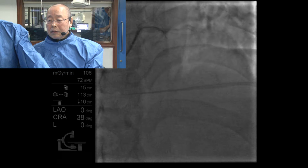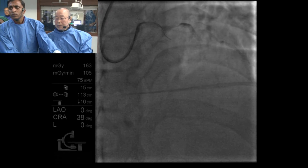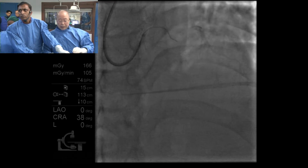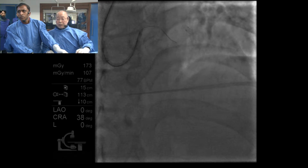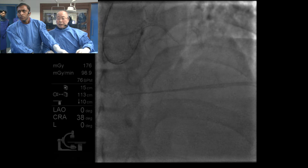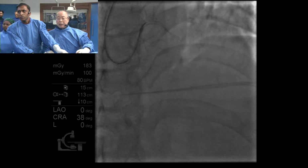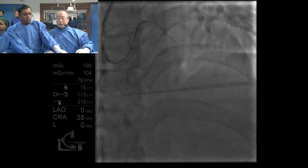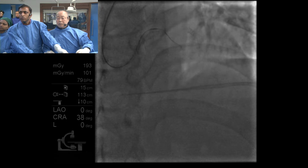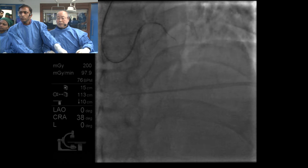Okay. The tip of the wire is in LAD. This is at the point of the most narrowest part. Then I'm keeping the wire just in place. The tip is not moving. And then I'm pushing gradually the microcatheter into the vessel.